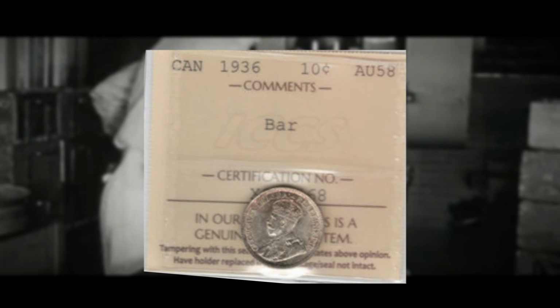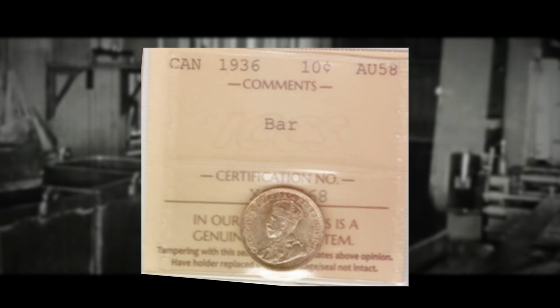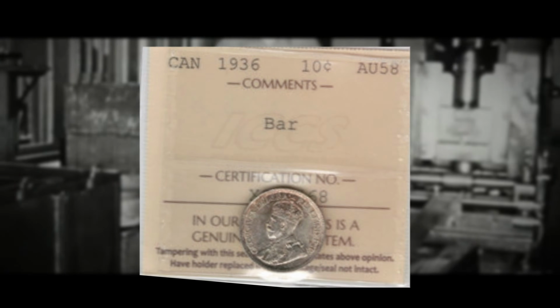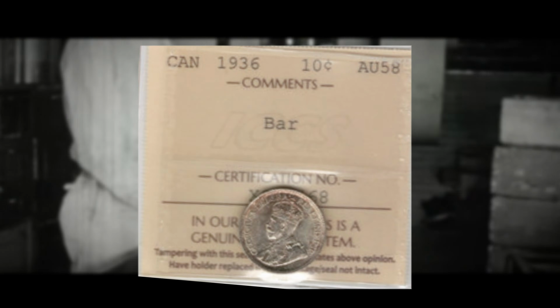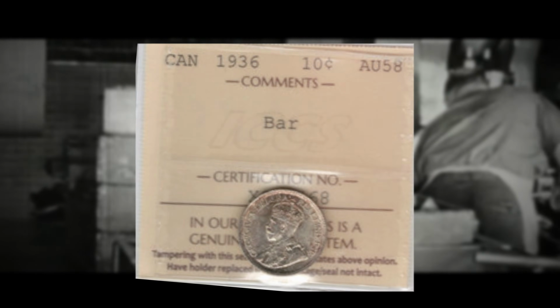There have actually been several recorded instances over the past decade where ICCS has refrained from designating certain 1936 bars as their proper designation. This decision often hinges on the perception of the die crack. Even if the crack is complete, ICCS may withhold the bar designation if the crack is exceptionally faint.